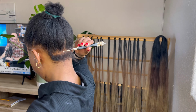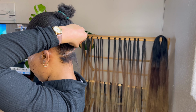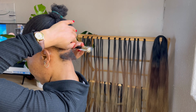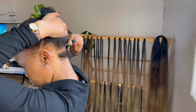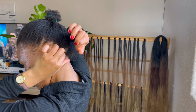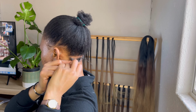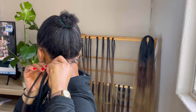Okay, I know you've seen my thumbnail, so you know what hairstyle I'm doing. I'm doing cornrows. And the cornrows I'm doing is basically 3 layers of cornrows, but I have a problem with my nape area. So when I do straight back, my nape area tends to be too tight.